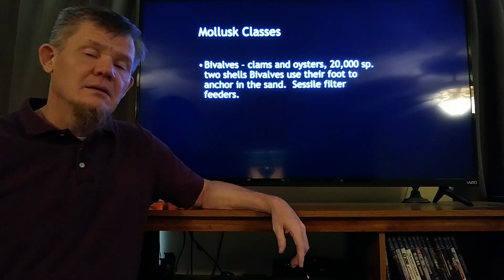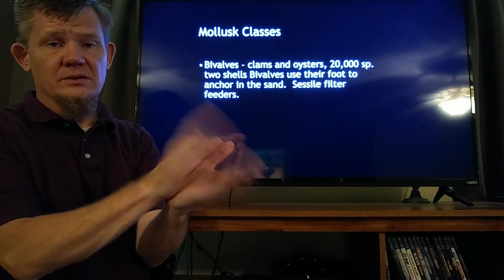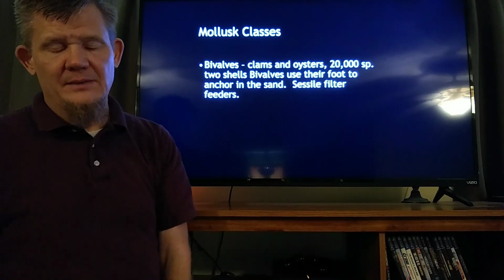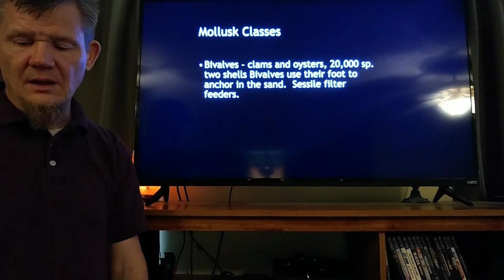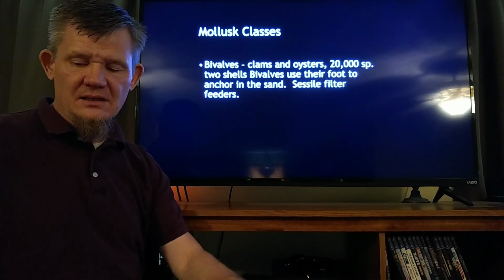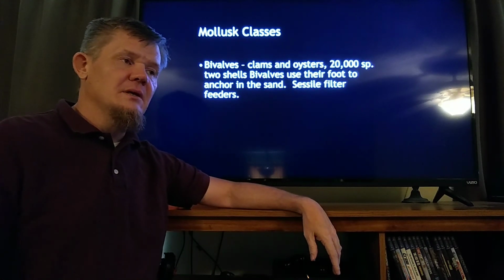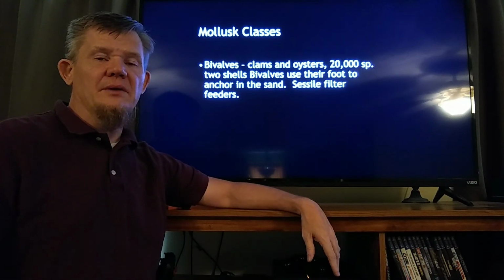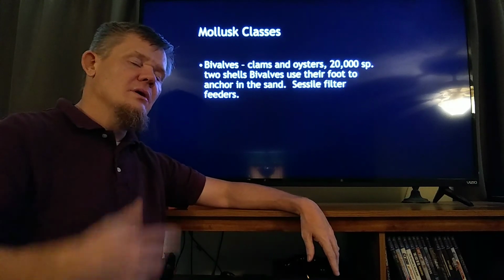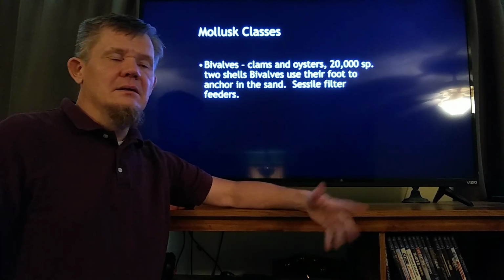Bi means two, valve means door. So they've got two doors, two shells. Clams and oysters are bivalves. They use their foot for digging themselves and anchoring themselves in the sand, and they're also sessile filter feeders. We talked about filter feeding when we talked about sponges.